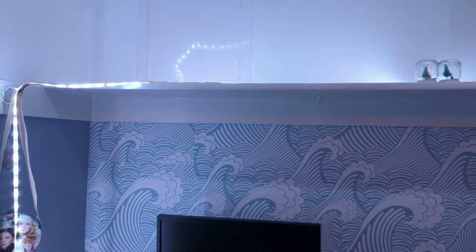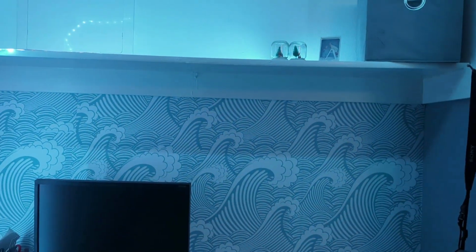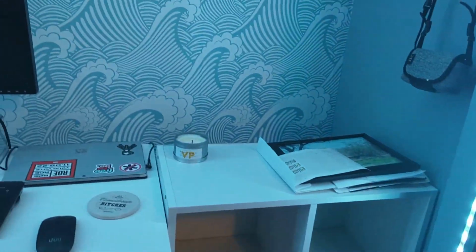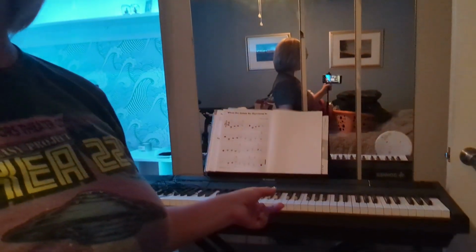So now I have that shelf that I will utilize decoratively, but as you can see, I need to fix the lights, but that is what I have been doing. So yeah, this is my little space. I have my Peloton bike there, and then there's a TV, and my piano is here.